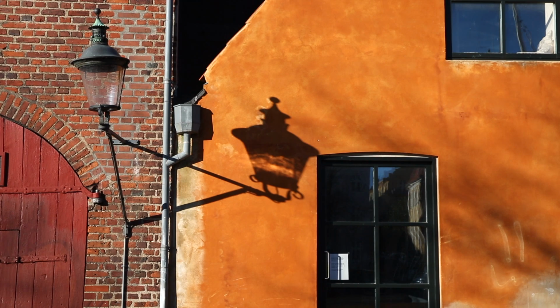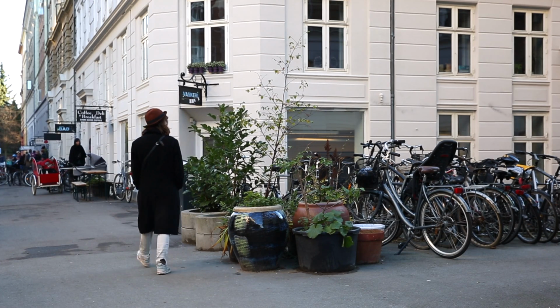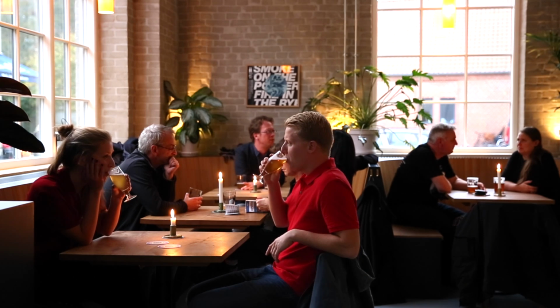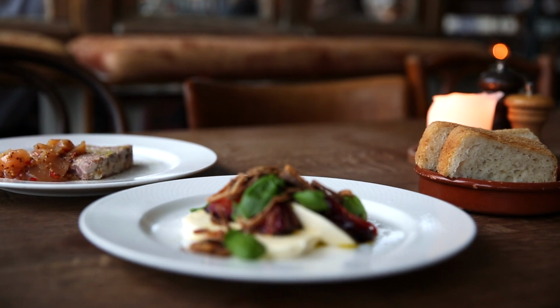Copenhagen is a model for what can happen when good design is used to put people first. As you'll discover, the capital has much more to offer than just its renowned New Nordic cuisine.